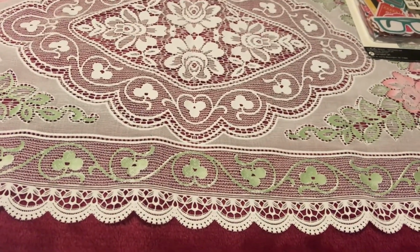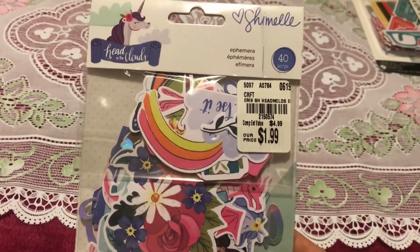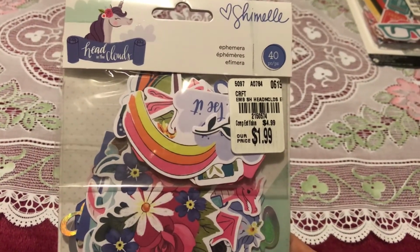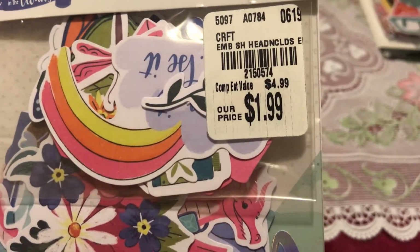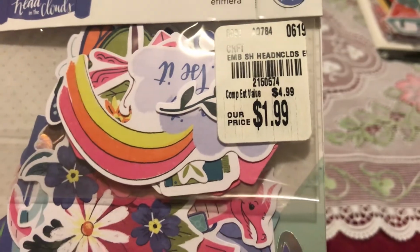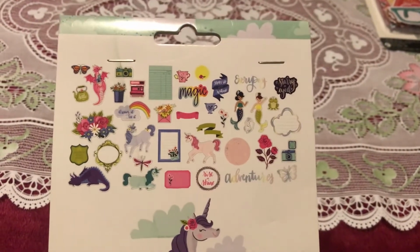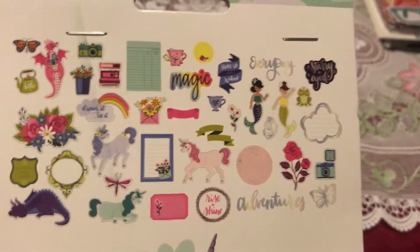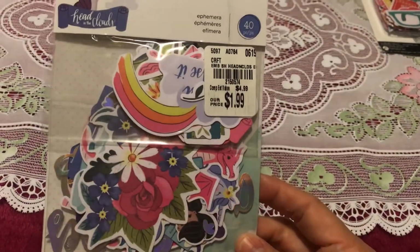Another thing I also got is this one. Guys, this is so cute. It's a Chanel product and it has 40 pieces in it. It says here, Head in the Clouds, and the price is $1.99 from $4.99. You can see it's so colorful in there. It's a combination of unicorns and there's also a mermaid, so it's so pretty, and there are some flowers in there.